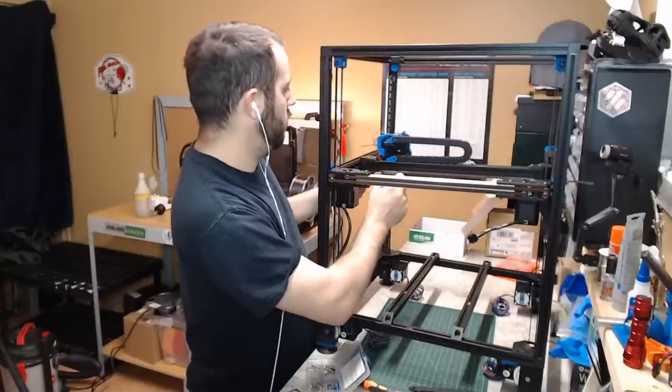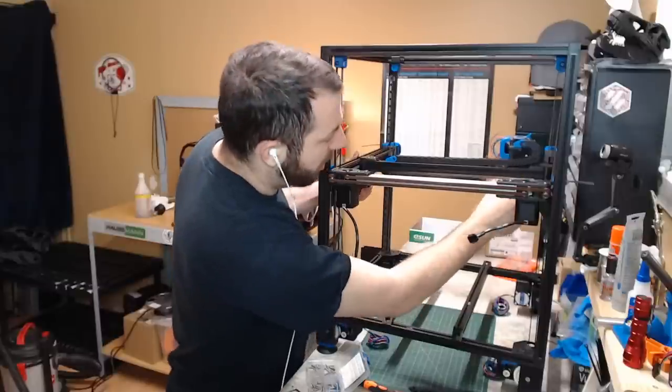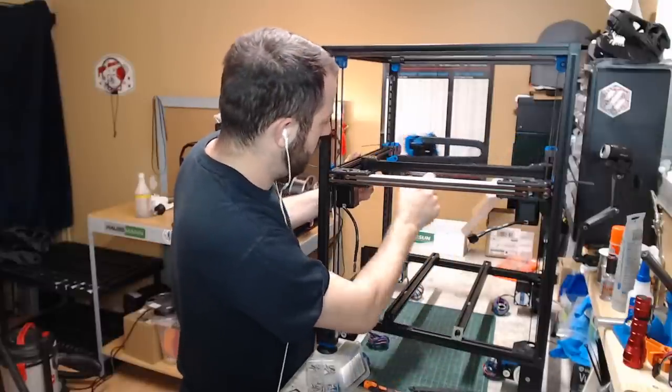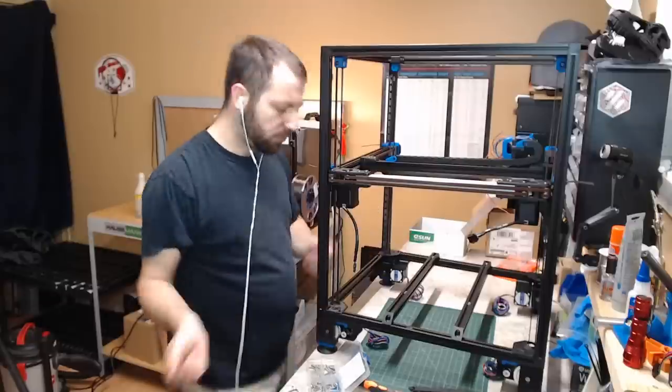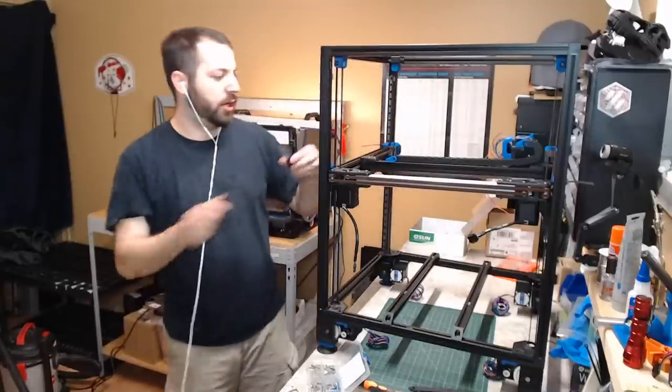So, there we go. That is our X drag chain installed. And now we need our bridge. So, we need to install this guy.